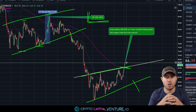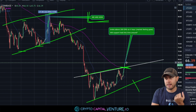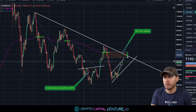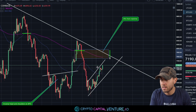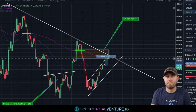So I just want to throw caution and a reminder out there that it can change very quickly, and we can come back down if we don't show support. So very important to watch what Litecoin does going into this weekend, and maybe even more importantly, to watch what Bitcoin does going into this weekend. Right now we are around 8% from the neckline, but if we want to look at how far we are from this 618, which is the bottom of this channel on the Fibonacci, we're around 4 to 5% from that area.